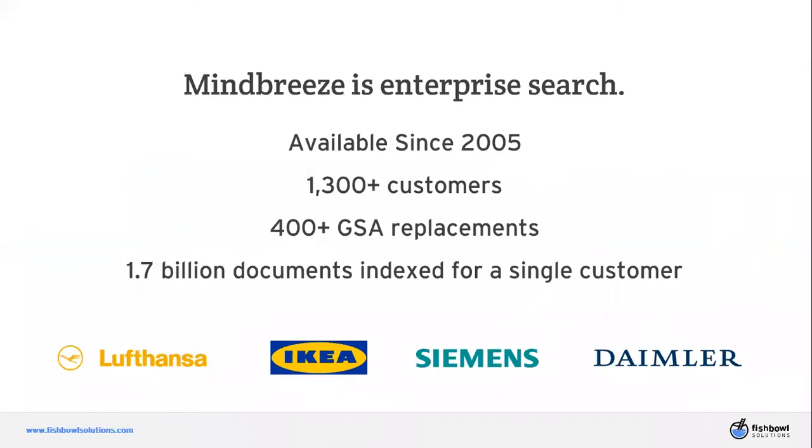So like I said, Mindbreeze really is enterprise search. That's all that they do. You may or may not have heard of them prior to talking to Fishbowl or receiving this webinar invite, but they've actually been around since 2005. They have a very mature, stable product with over 1,000 customers. They've already replaced over 400 GSAs, and their largest installation has almost 2 billion documents. So that really speaks to the scalability of the platform. You can see a few of the customers that they have on the bottom of this slide.